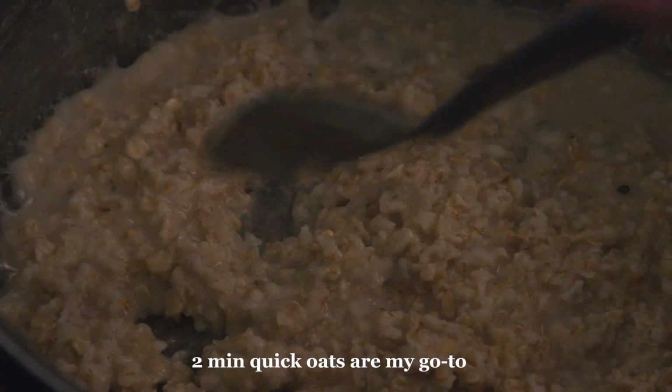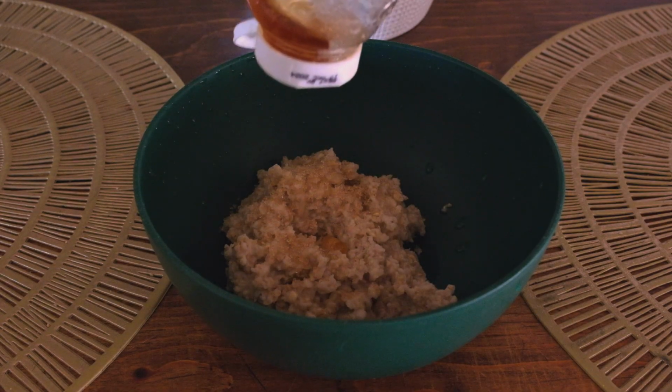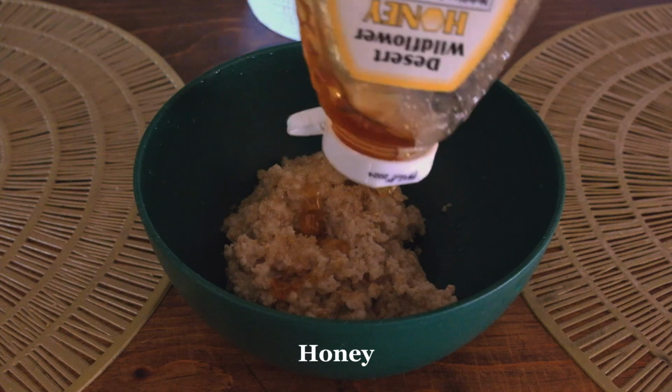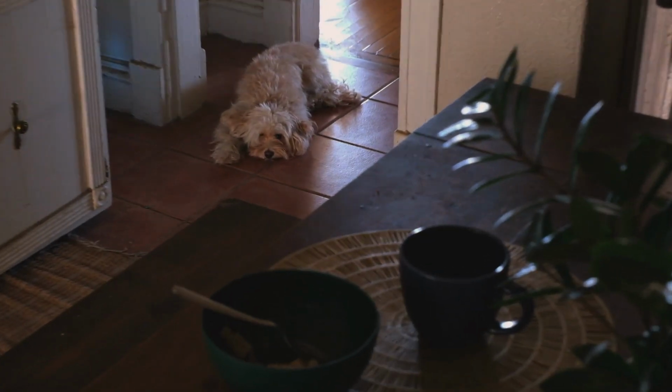So I also cook breakfast in the morning. Depending on how I'm feeling, I like to make oatmeal because it's very easy to make, especially those quick oats. So I'll just sit there and eat for a little bit and get started with the day.